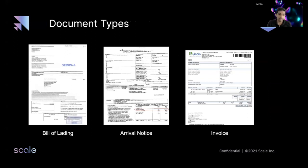So for example, in logistics, bill of lading is a really important and common document that provides a receipt about a specific shipment that is occurring. This is very common in freight forwarding or international trade. Arrival notices are important. They provide information about when and where a specific shipment is going to arrive. And invoices provide really detailed descriptions about the specific items and goods on a shipping container, as well as their prices, their weights, and their costs.